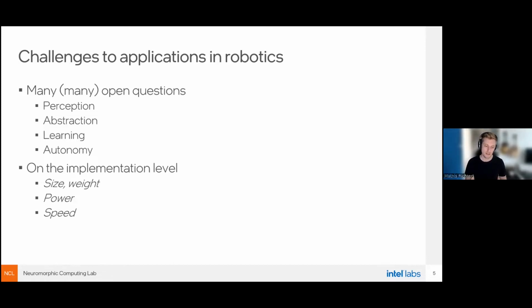Learning is, well, we do a lot of training at the moment in machine learning, but autonomous learning is a completely different thing that needs to be tackled, I think, from the ground up. And then autonomy, what that means for robots, is also poorly understood. For us, these are things that are probably going to take years, decades to figure out.